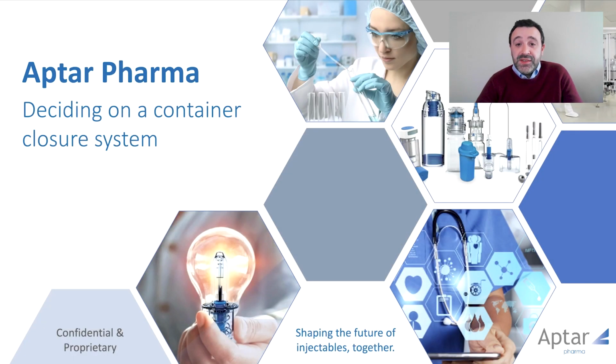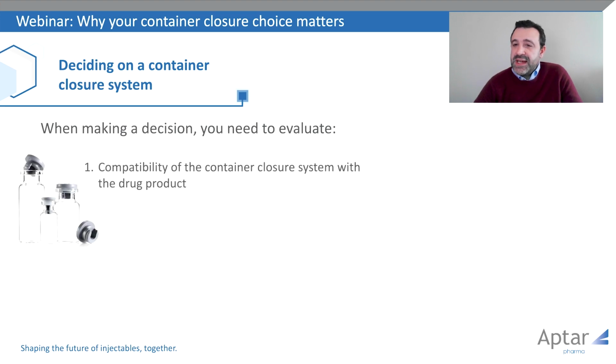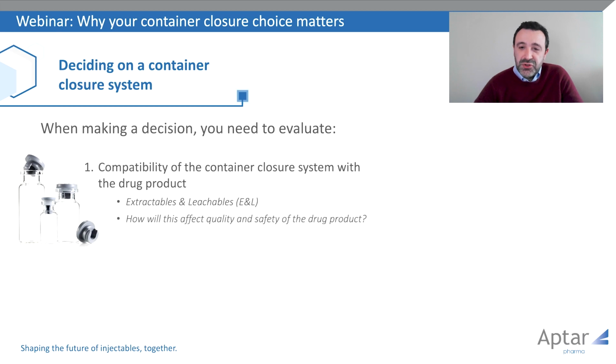Hi, Sarah. Of course. When a client is selecting a stopper or plunger for their drug, there are several important factors that they need to evaluate. The first one is the compatibility with the drug. What are the extractables and leachables? How will they impact the quality and safety of the drug?